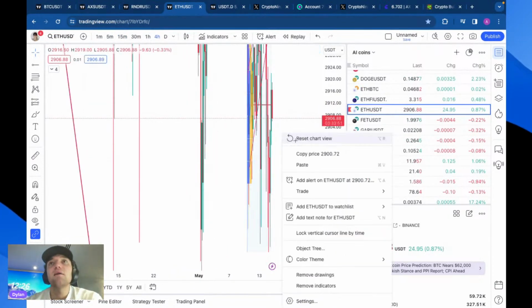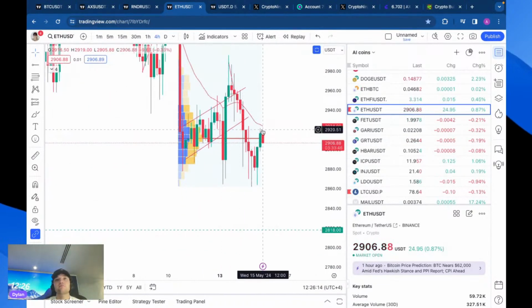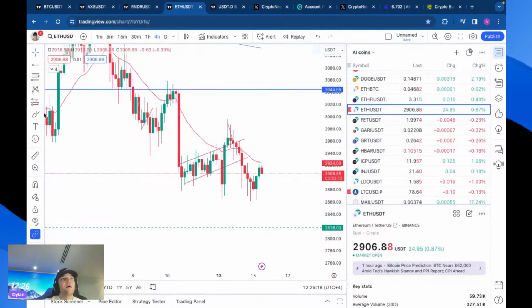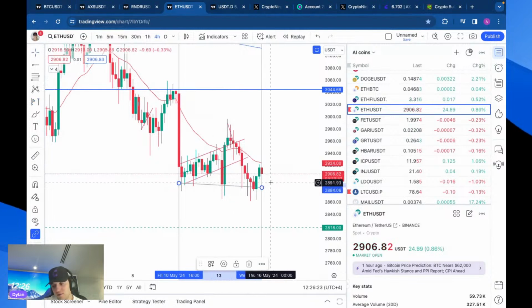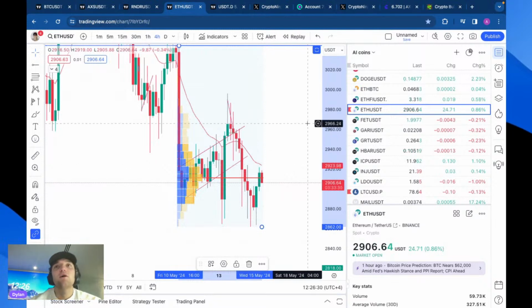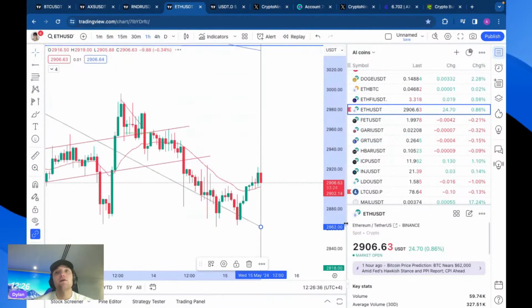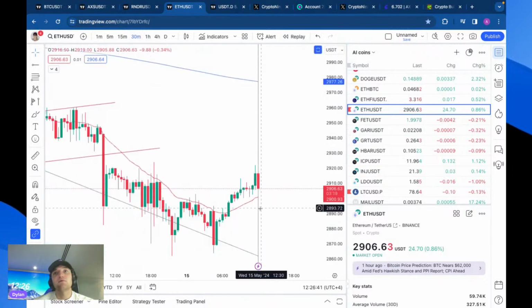Just having a look at Ethereum here as well. So basically what I did yesterday was I took the volume profile from the left to the right, okay? And you can see that we did close above the point of control. So whenever we close above the point of control, we normally see a push to a higher node area. So we'll see on the 1 hour as well. The 1 hour did close above, but looking like we're getting instantly rejected here for Ethereum.